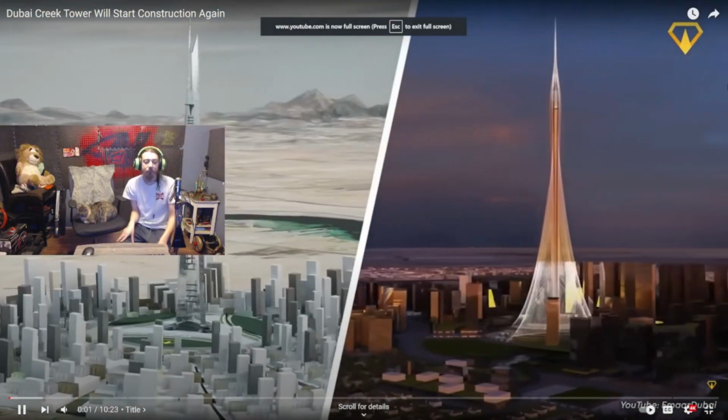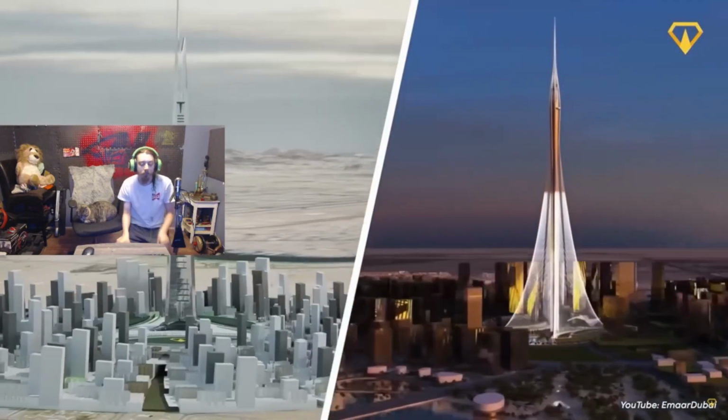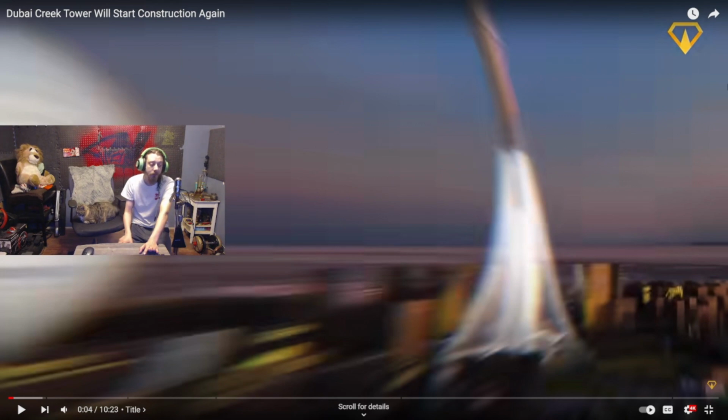To build the world's first 1-kilometer structure is now back in full swing. 1 kilometer is crazy. That's tall.